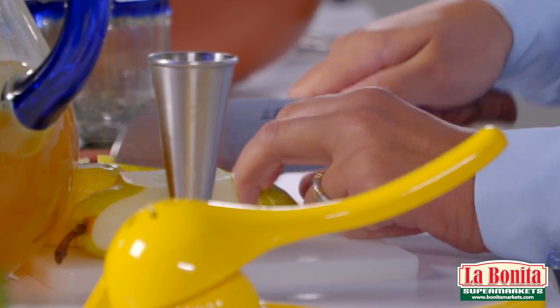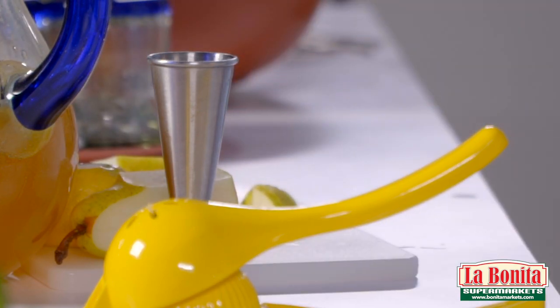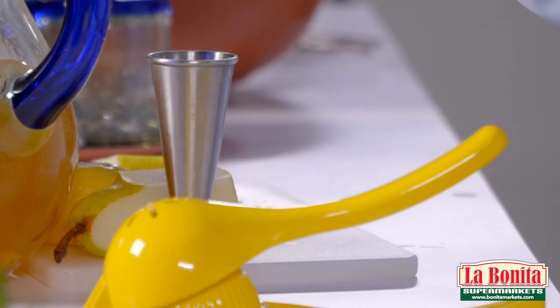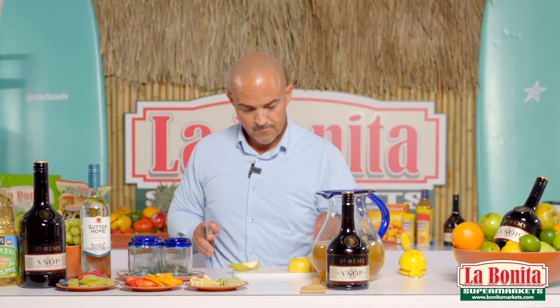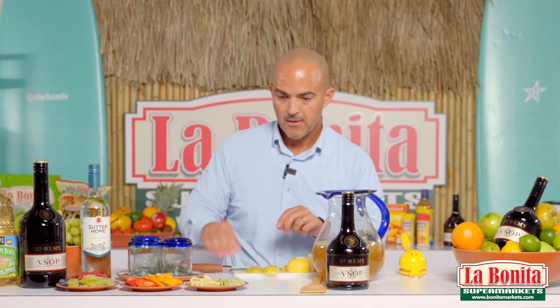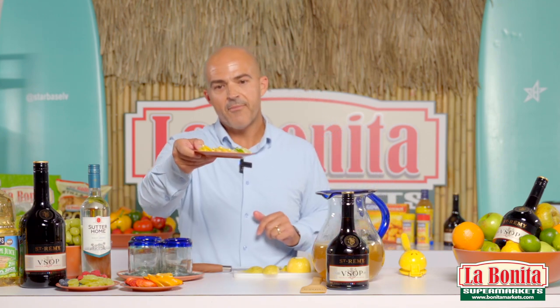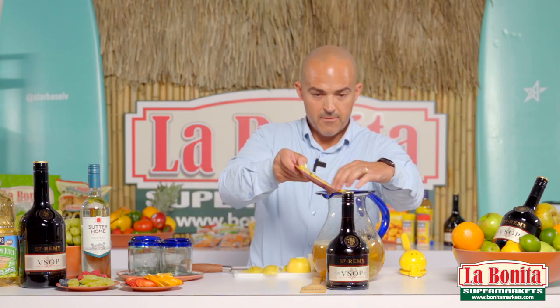You would cut your apple, for instance, the exact same way. Green apple, red apple, Fuji apple, doesn't matter, anything you like, okay? All right, so we have more pear if we decide to add it later. Now, this is half of a lemon and one whole lime that I've just cut into quarters. We'll add that right to it.